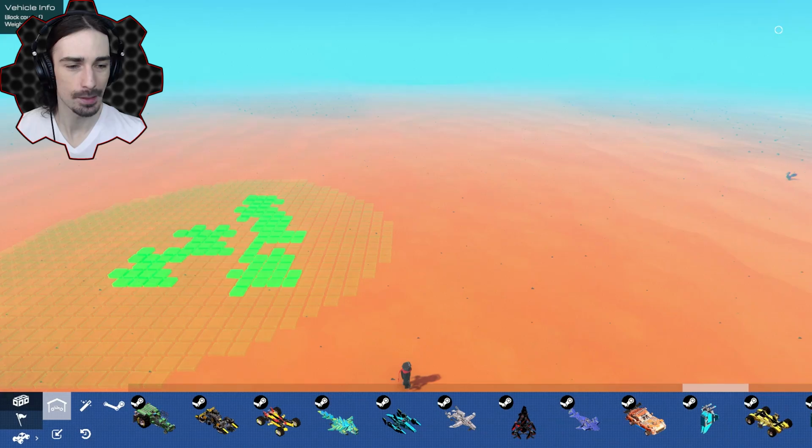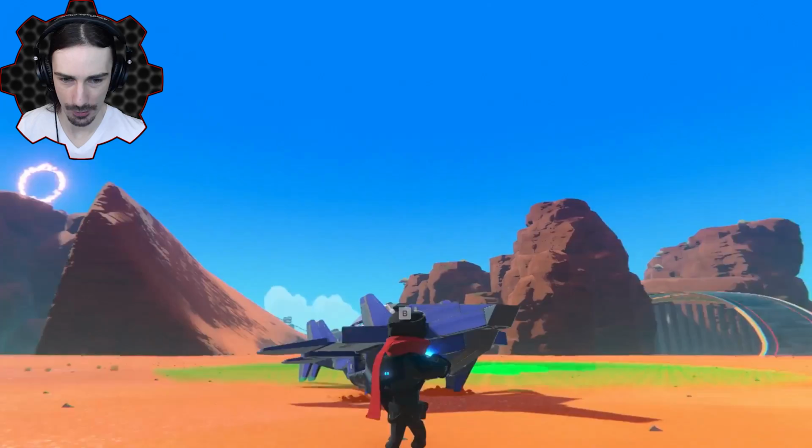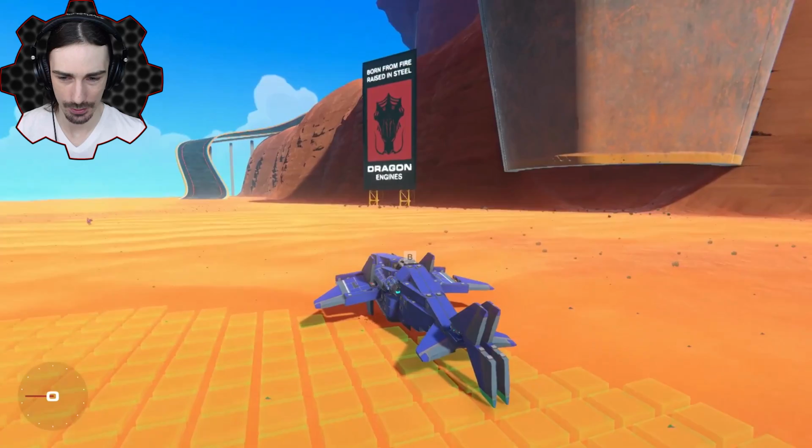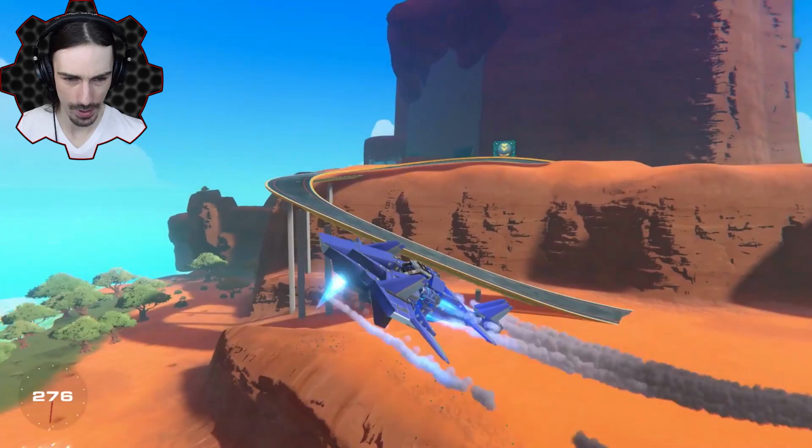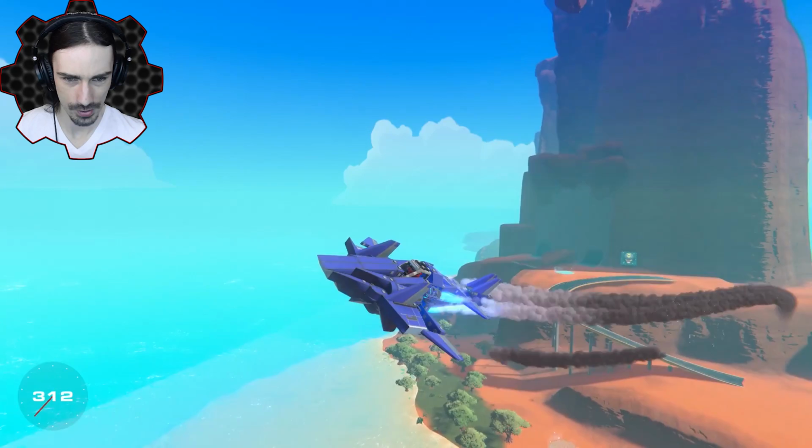The controls look simple enough, so we're going to spawn this thing in. Is it a hovercraft? It must be a hovercraft, right? Or maybe it's a plane. It actually kind of looks like a plane now. Oh, look at the tail go. All right, here we go. Oh, that's interesting. Wait, why does that tilt me up? That looks like the opposite of what I would expect.